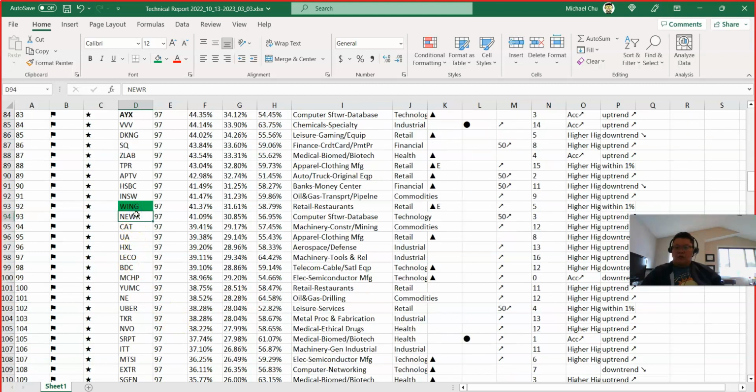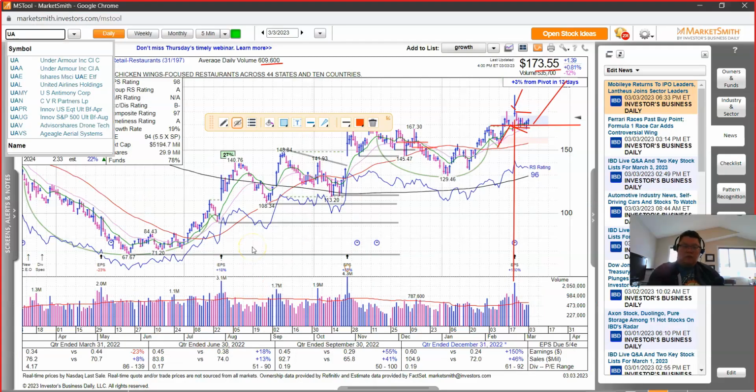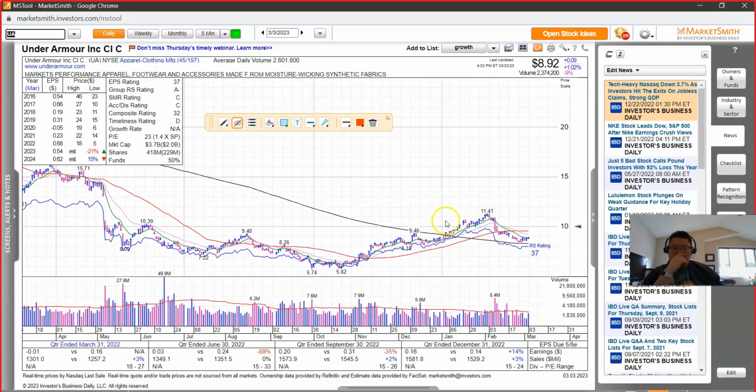New R, yeah, I trade in and out of that stock many times. It's kind of hard to make money on it. Cat. I own UA, Under Armour. Huh, interesting. I've never seen this so far. It's popped up in the 100. Okay, reported earnings and it's gone down. I didn't do that well, but this run was amazing. But it's below all the moving averages right now, so we'll see.